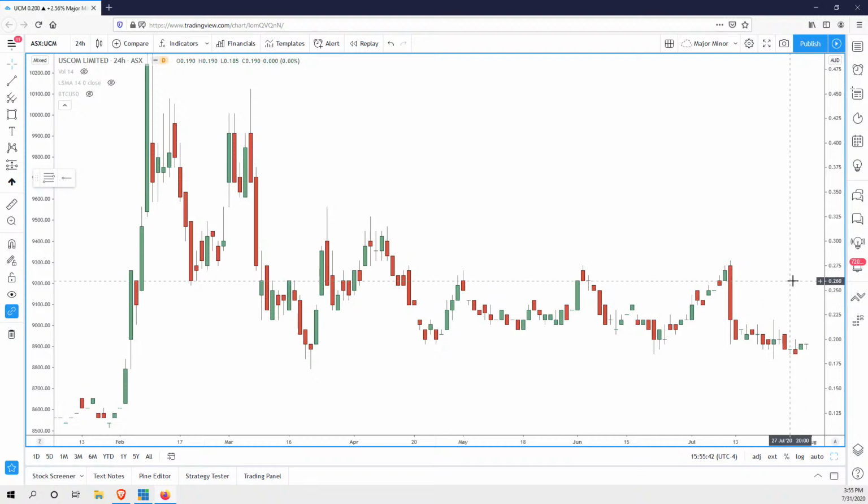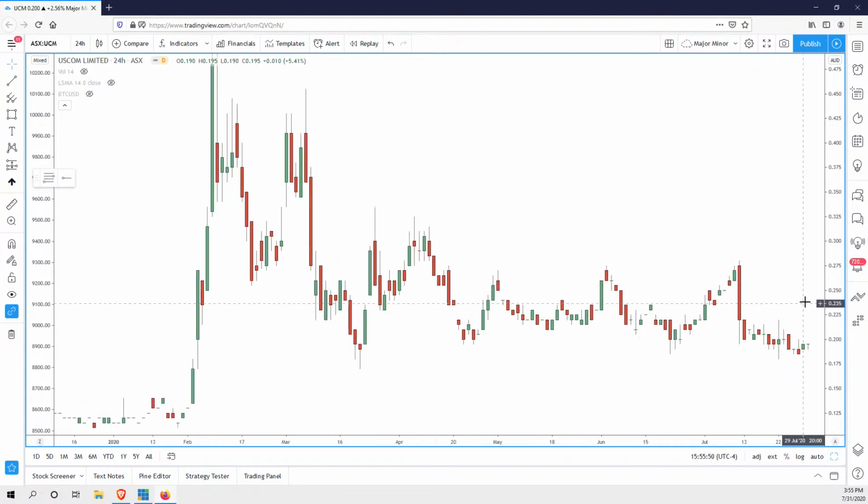Just try it. Maybe you could lower your average price a bit, or maybe what you could do is wait until it takes out this high here, 22 cents. Let it do that before you add, because at least if you're reducing your average price a bit, you can maybe get to break even or something on something like that.